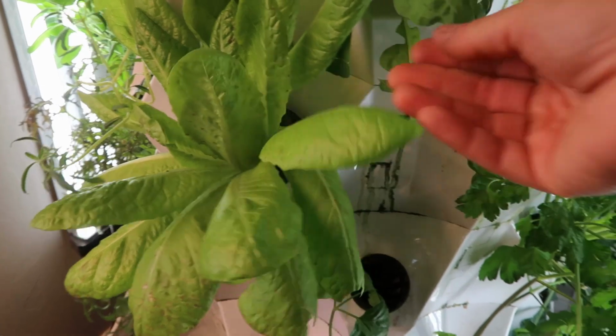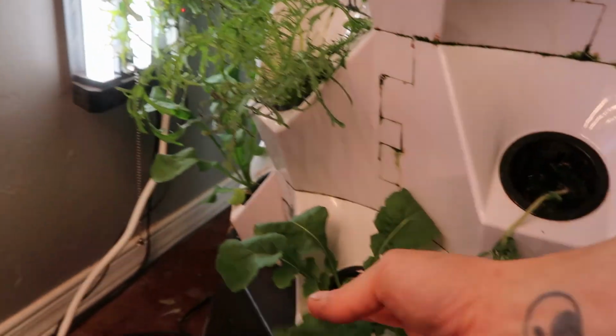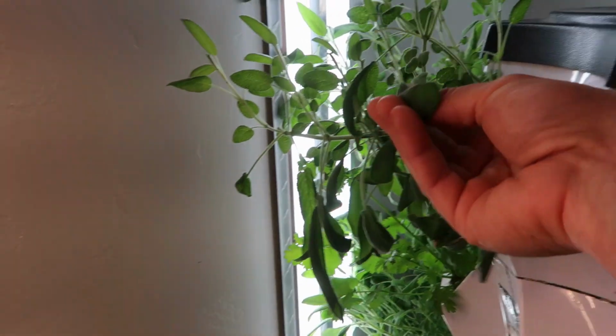And I have several things in here, from romaine type lettuces, parsley, arugula, mustards. I have several basil plants in here, different varieties, as well as garden sage. So this whole thing is just a smorgasbord of various lettuces and herbs. And I cannot find the time or the wherewithal to eat that many salads.